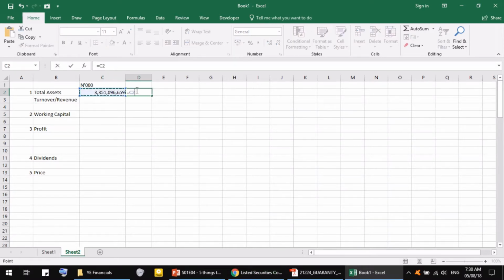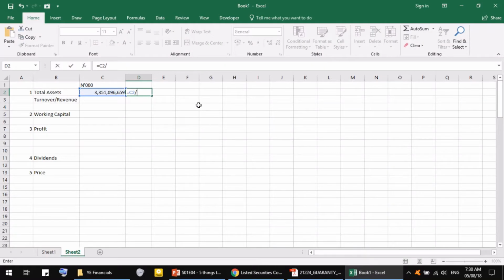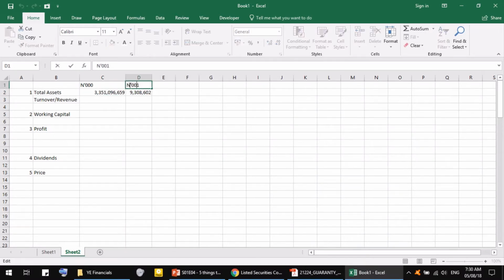Let's take that into dollars. This divided by 360. How many dollars is that? A couple of thousands of dollars. So this is essentially 9.3 billion dollars. So Guarantee Trust Bank is essentially 9.3 billion dollars.